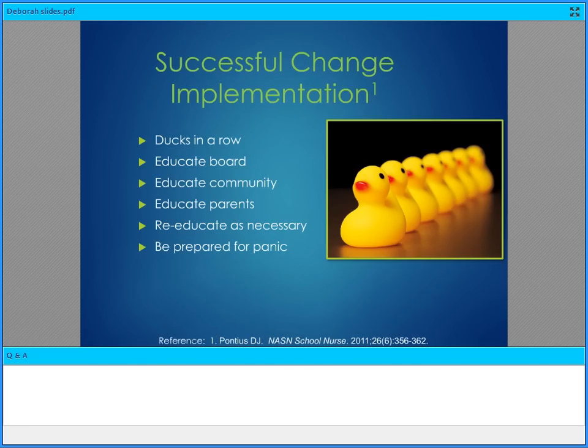So the last thing that I want to talk about is successful policy change. Remembering that we need to clarify myths and address those fears. That's the key to acceptance of the new evidence-based policy. We want to get our ducks in a row. We want to prepare the board in advance. We don't want to blindside them.